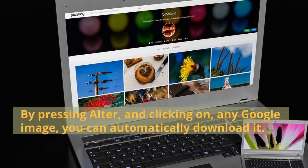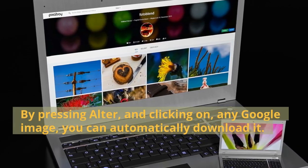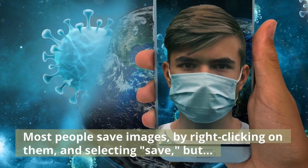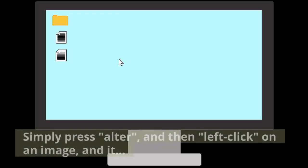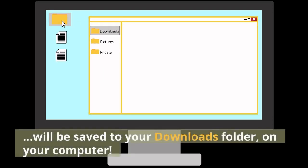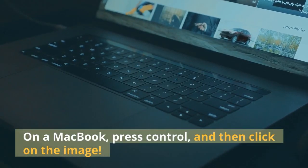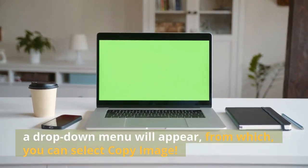Hack number 3. By pressing Alt and clicking on any Google image, you can automatically download it. Most people save images by right-clicking on them and selecting Save, but there is a much easier and faster way to do so. Simply press Alt and then left-click on an image, and it will be saved to your Downloads folder on your computer. On a MacBook, press Ctrl and then click on the image. A drop-down menu will appear from which you can select Copy Image.